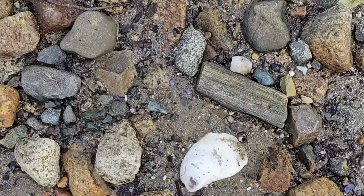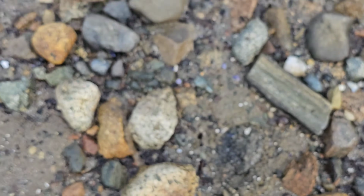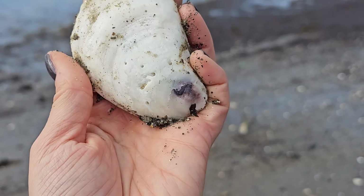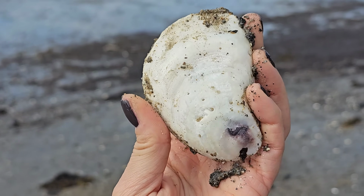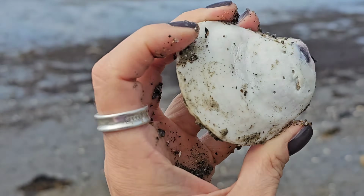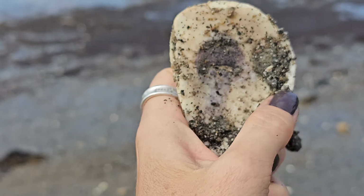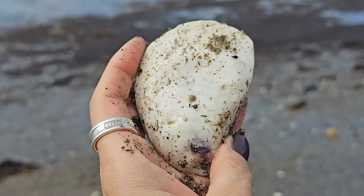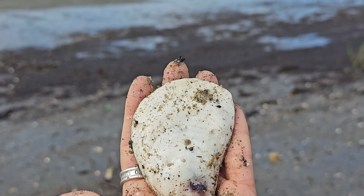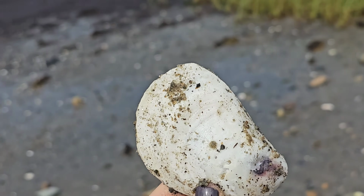We got some northern oyster shells. Wish I could rinse this off, but to be honest, I'm scared to walk down by the water because it is like quicksand down there. So I really wish I could wash this off to show it to you. So you can see the adductor muscle scar there. It's nice and purple. But I do not want to get stuck in the quicksand today. So maybe next time we'll bring a bottle of water so we can rinse things off. But this is a northern oyster.